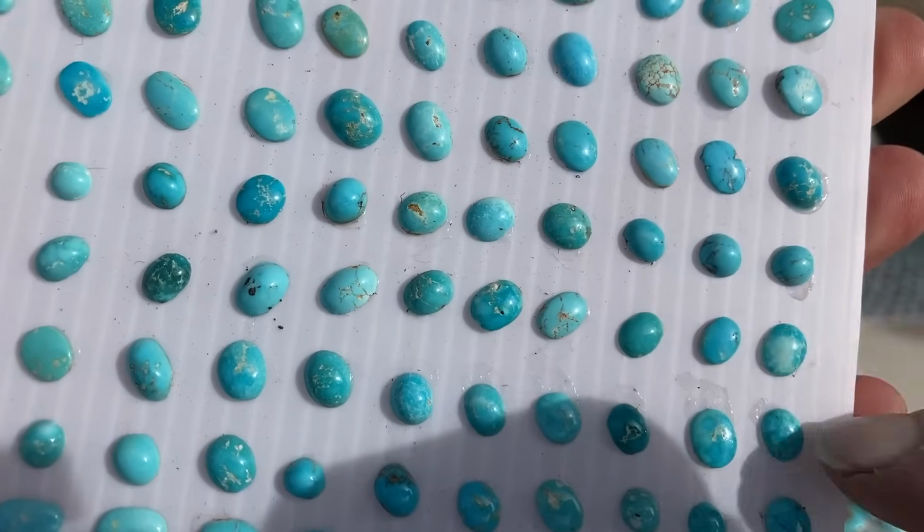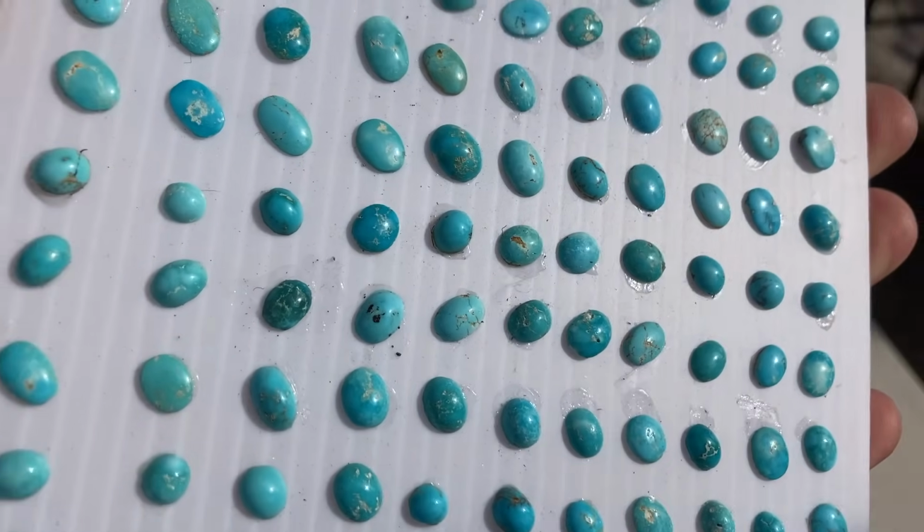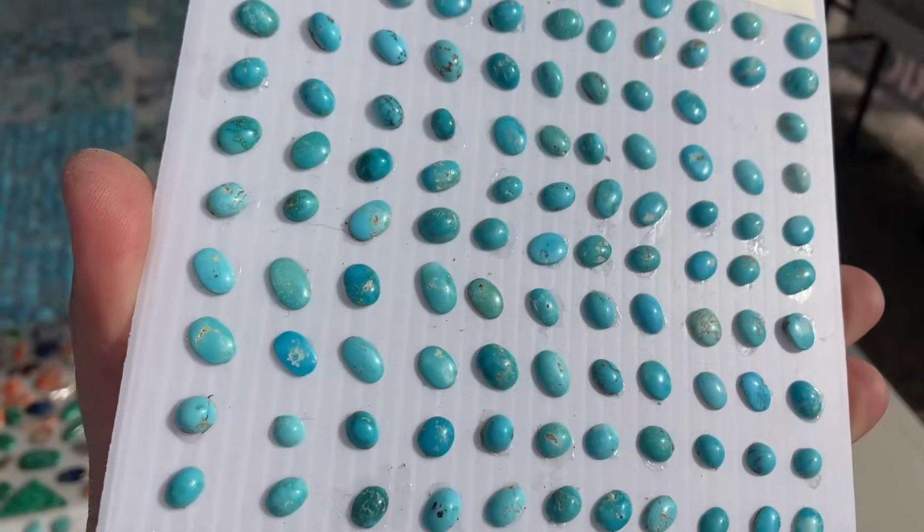You take those and make a little figure eight around it with something with a twisted wire or whatever.